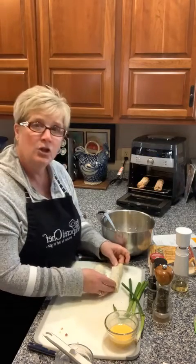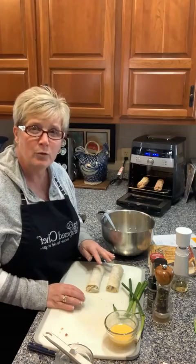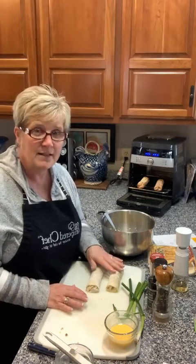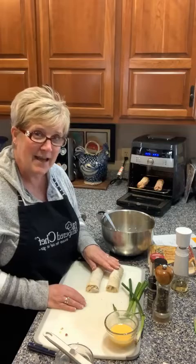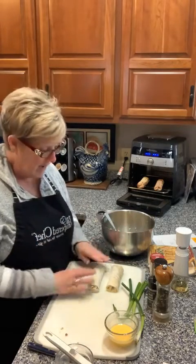But if you are going to cook them right now, Tammy recommends that you do freeze them for an hour or two before you fry them in peanut oil. That's how she likes to do them. But I actually did 2 already, so I could show you using the air fryer instead. You can skip the freeze for a couple hours step, and you have a choice.